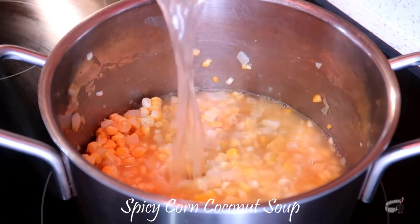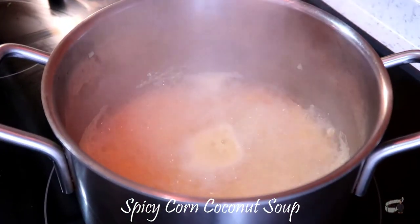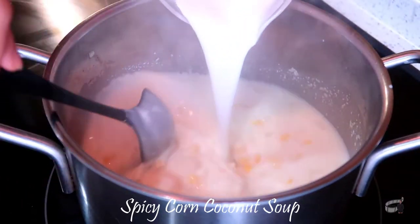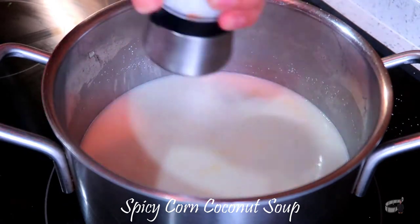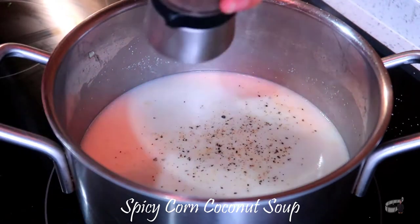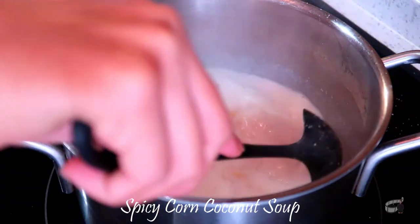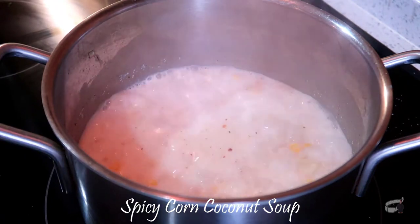Add the chicken stock, stir and let it boil. Add the coconut milk. Season with salt and pepper, then stir. Add the chili flakes, mix well, and let it boil for another 2 to 3 minutes.